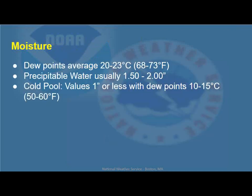So another thing you need besides instability and shear for tornadoes and thunderstorms is moisture, right? You're not going to have any thunderstorms without moisture. So that was another thing they looked at, and they found that dew points average anywhere between 68 to 73 degrees Fahrenheit at the surface. And in addition, they also looked at precipitable water, which is a measure of moisture vertically through the entire atmosphere as opposed to just dew point at the surface. And they found that the precipitable water usually averages anywhere between 1.5 inches to 2 inches, and with a cold pool present, values could be 1 inch or less when dew points were between 50 and 60 degrees Fahrenheit.